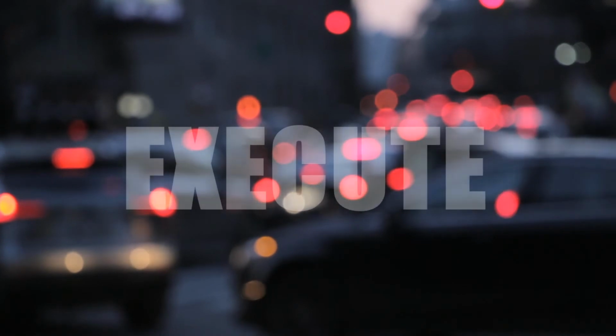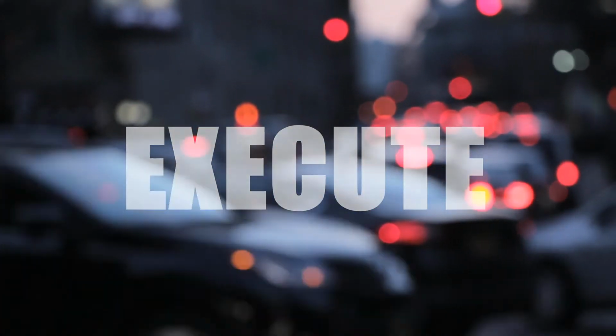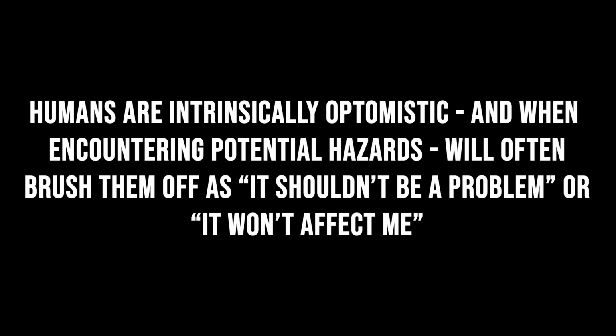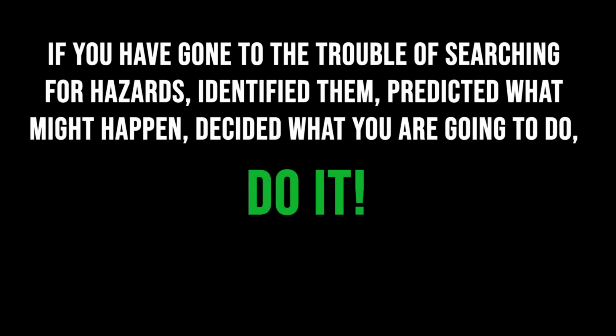So let's move on to the final stage of defensive driving, which is execute. The final stage is all about execution. If you prepared yourself to mitigate the hazard, stick to your plan and do it. Humans are intrinsically optimistic, and when encountering potential hazards will often brush them off as, it shouldn't be a problem, it's not going to affect me. But if you've gone to the trouble of searching for hazards, identifying them, predicting what they might do, deciding what you're going to do, then do it.